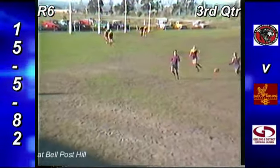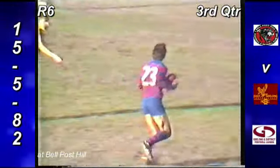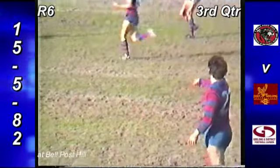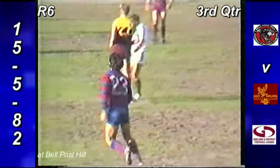Clark plays on, gets on his left foot. His kick's short. And a free kick downfield. It's been paid to Young. What for, I don't know. But now the umpire Stokes says it's a 15-metre penalty against Hammond for going over the mark.